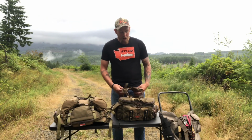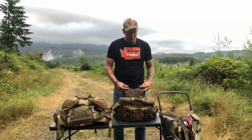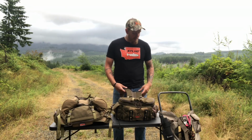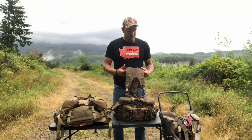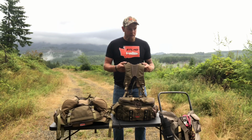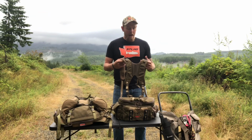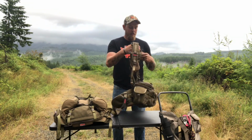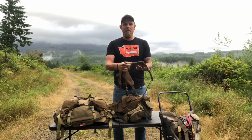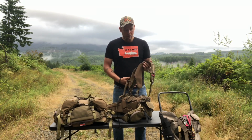Plus it's Coyote Brown, and I'm an old Army vet, so OD Green and Coyote Brown, those are two of my favorite things. The difference between these and their regular packs is the padding. They use a Lycra, I'm probably pronouncing it wrong and I'm going to butcher it all up, padding in their shoulder pads, and it's just nice thick pad. They're comfortable, they don't slide around.